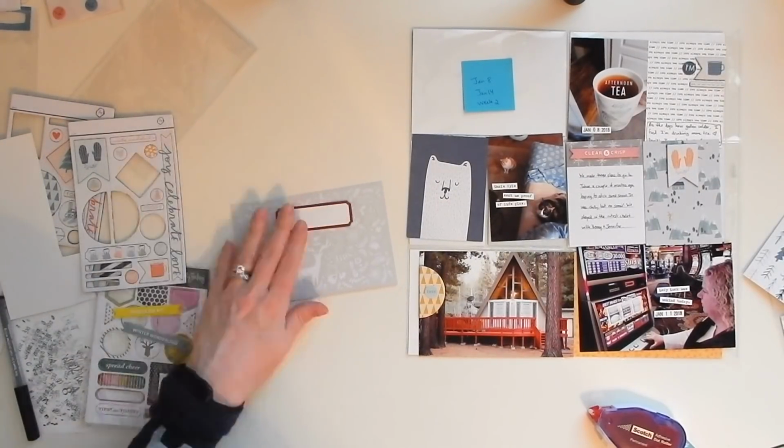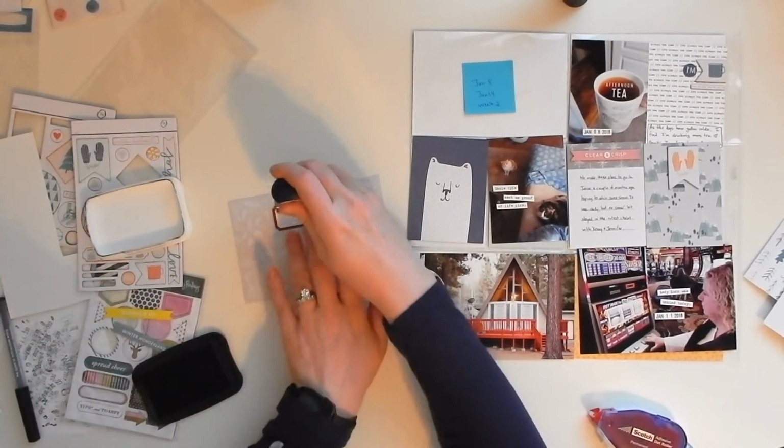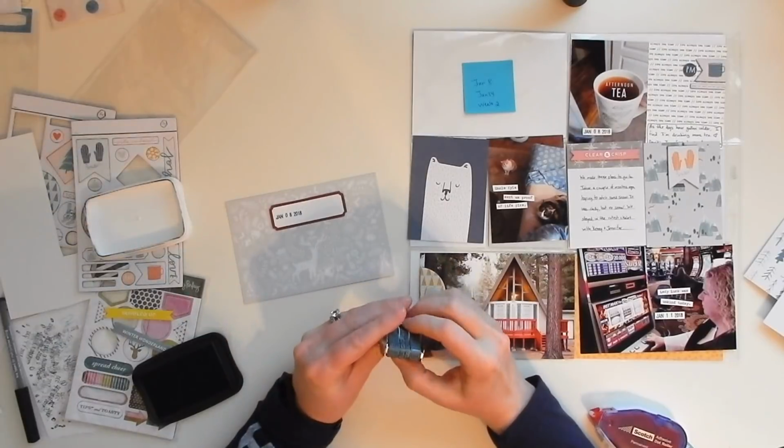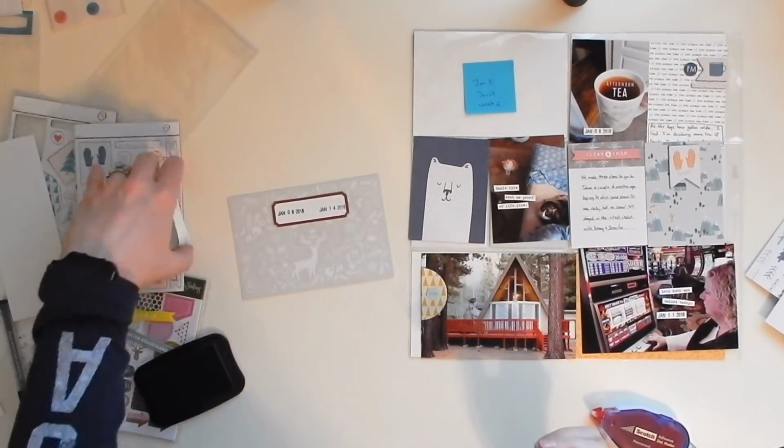I wanted to use it on the Joy card, but the label was too big and I didn't want to go through and find a smaller one, so I just used the other card, and then I'm stamping the dates out here.